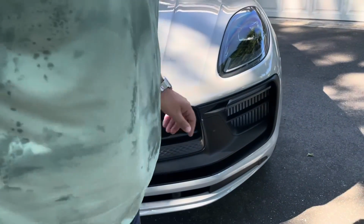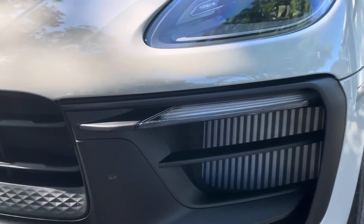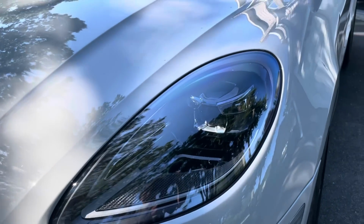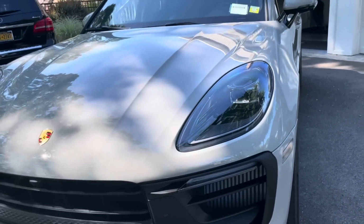Walking over here, you can see another radiator on this side. These are the LED daytime running lights. The headlights on this car are beautiful. I went with the premium package, so those come with the PDLS Plus in black.